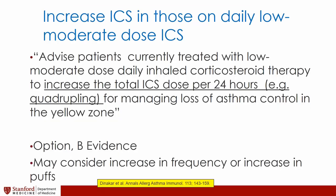Okay, coming to the first concept of stepping up inhaled steroid dose, summary statement says advise patients who are on low to moderate dose daily ICS to increase the total dose for 24 hours. And we say example quadrupling because the most robust data deals with quadrupling or higher doses. We call this an option. But we call it B evidence because even though there are some randomized controlled trials I'm going to show you, there were a couple of missing details in the trials that didn't make it quite a grade A.